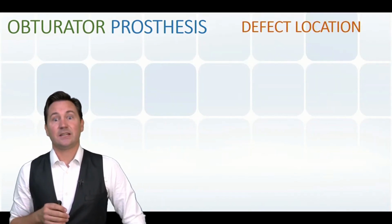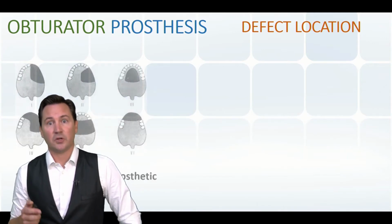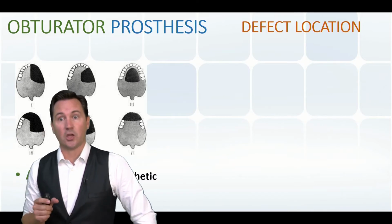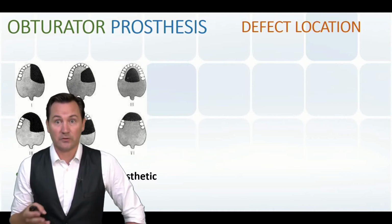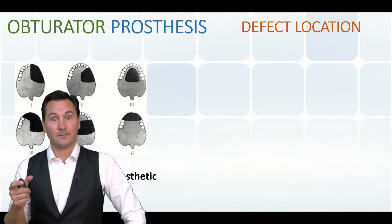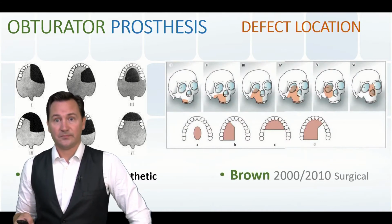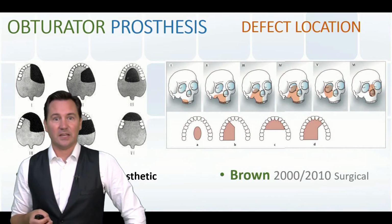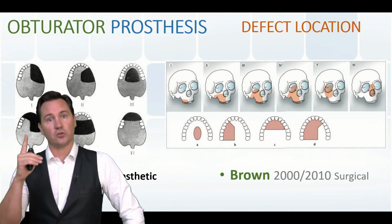So there have been many classifications for describing maxillary defects. The most famous ones are Aramany's. The interesting thing about this one is that it was designed by a dentist like a removable partial denture classification, with metal framework descriptions. The second one is Brown's. This one comes from the surgical approach, and interestingly it characterizes the palatal defect and the vertical component.